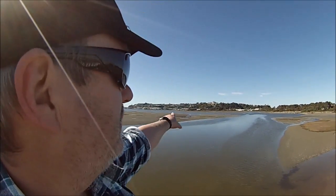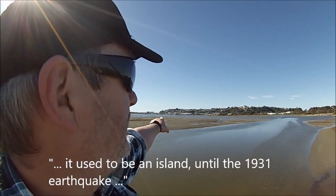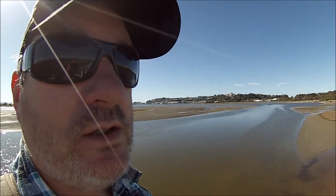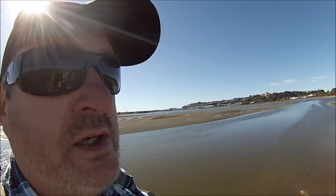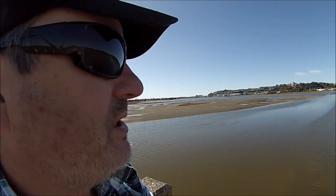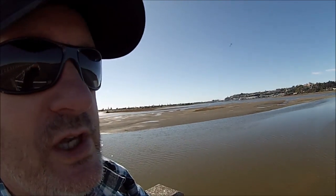So that's the Napier Hill. It used to be an island before the Napier earthquake, when all this was actually inland sea here. That was known as Mataroho Island, and then when Europeans came here they named it Sind Island after the Battle of Sind in India. On the other side of that hill is Napier City, built now on what was the old seabed.